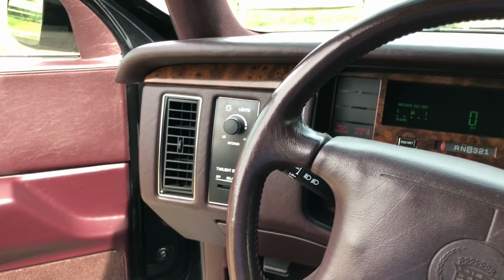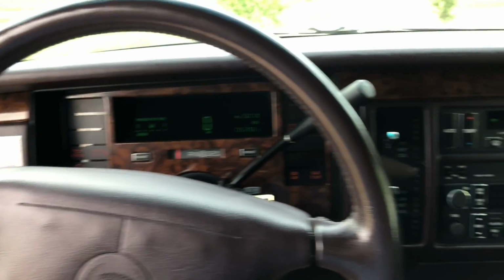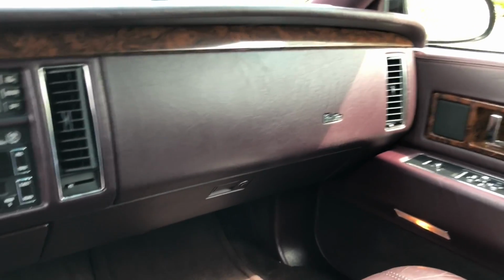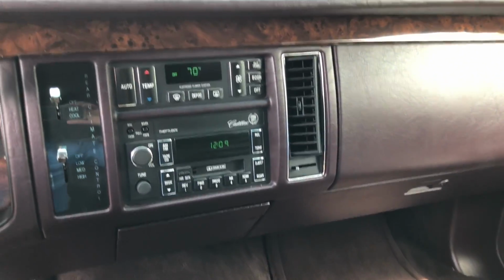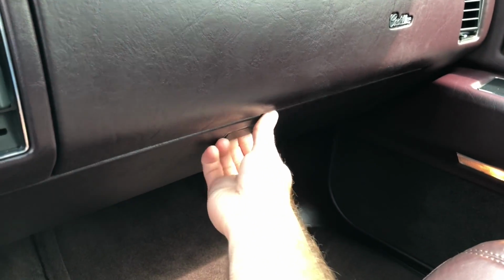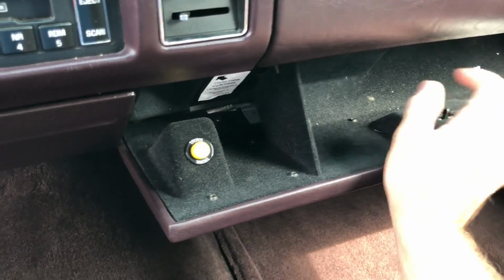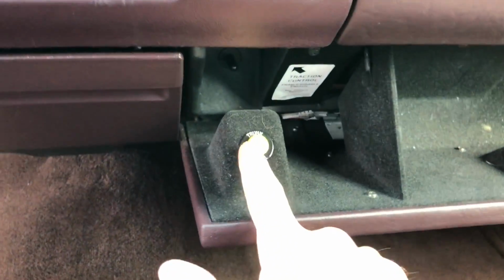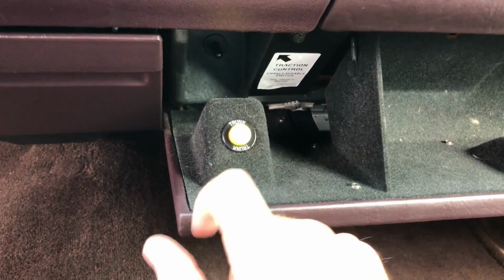Now, something you all may have been looking for while watching the video is a trunk release. As you can see, it's not visible right now. You can't see it on the dashboard. Well, what Cadillac did for many years is they put it in the glove compartment. As you can see, there it says trunk. It's a yellow button. They did that for a long time, and all you've got to do is press it, and there you go.